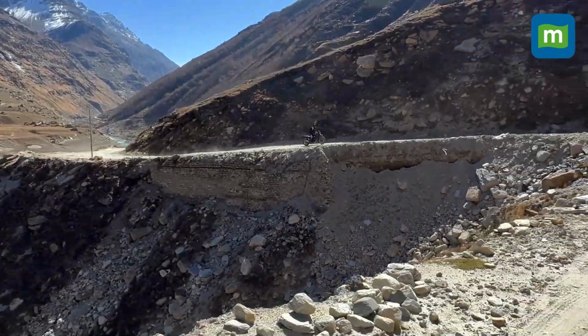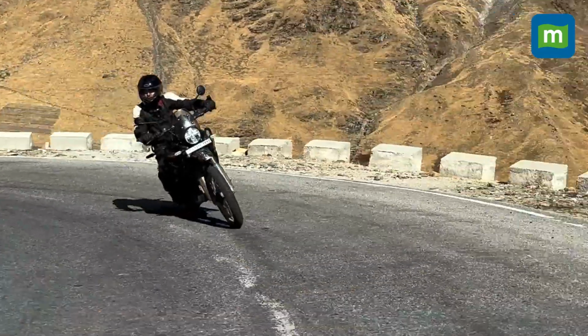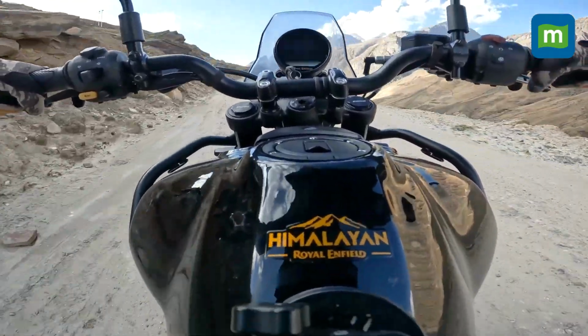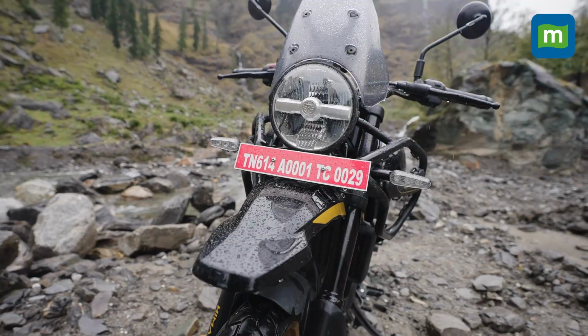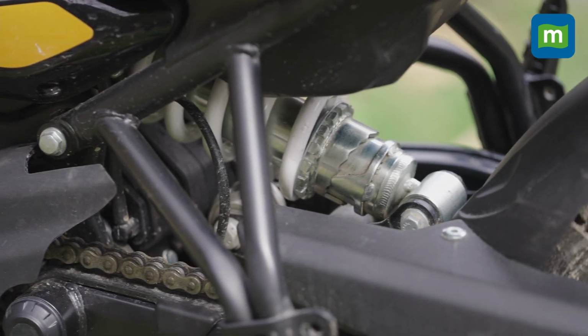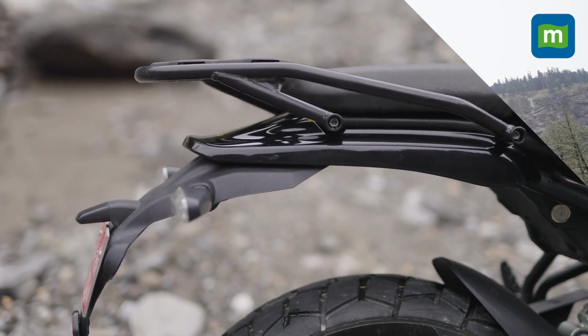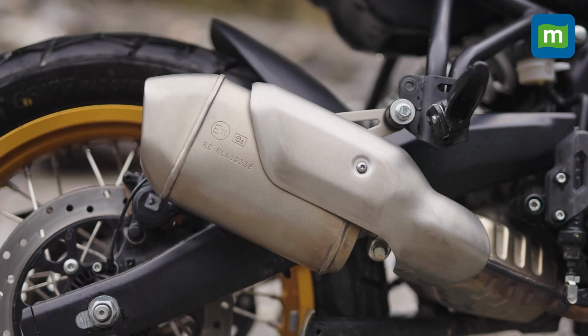Its centralized mass, along with the engine being a stressed member of the chassis, makes it more flickable, and a larger 17-litre fuel tank makes it the better long-distance tourer. Add to that its connected tech capabilities and the 30-odd list of accessories, and the Royal Enfield Himalayan 450 starts to look like the undisputed winner in its segment.